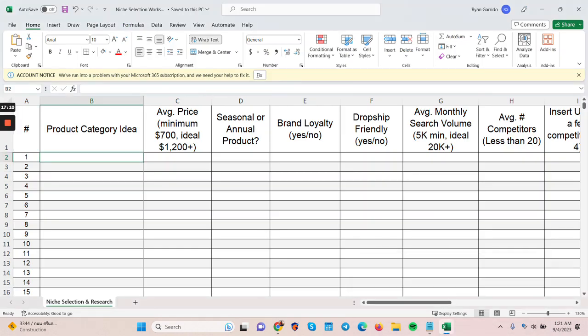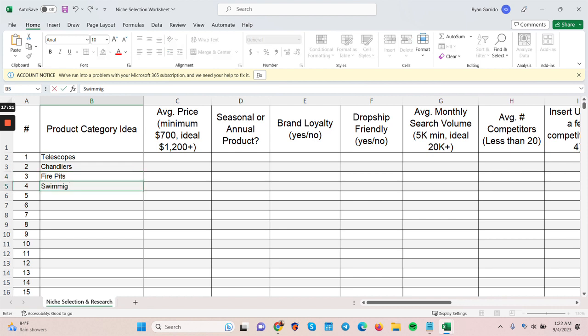Okay, here we go. So we have our product idea. Let's just say right now we're doing some research. We have telescopes, chandeliers, fire pits, we had swimming pools before, and then treadmills was the one that I'm focusing on. I've already done a bit of this research, and I just wanted to show you at least three, four, five examples, because so many people will say, oh, I've been interested in e-commerce for years, but I can't decide what niche I want to get into. So many people just stop at that point.